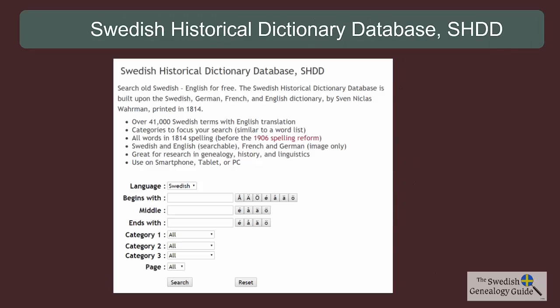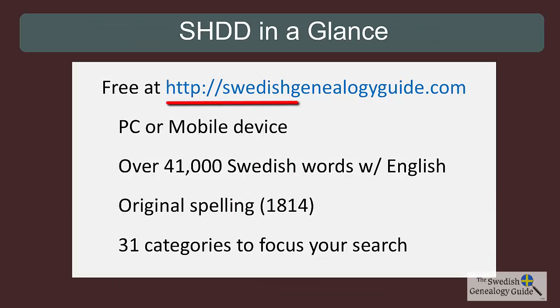Okay, we've talked about the importance of non-standard spelling before 1906. A great resource online is the Swedish Historical Dictionary Database, or SHDD, to help you look up words with the older spelling. To summarize it, it's free at the Swedish Genealogy Guide homepage. It works either on a PC or a mobile device. It has over 41,000 Swedish words with their English translation, and all words are spelled with their original spelling from 1814. We also added 31 categories to focus your search, which act a lot like a word list. I'm going to show you just a few examples of how this works.